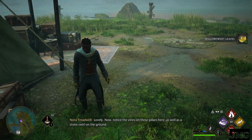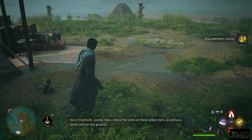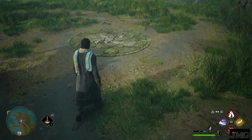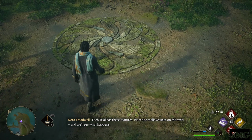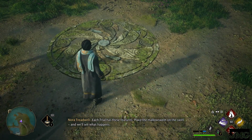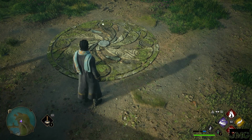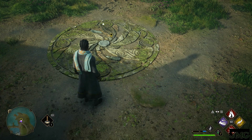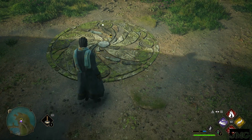Lovely. Now, notice the vines on these pillars here, as well as a stone swell on the ground. Each trial has these features. Place the mallow sweet on the swirl, and we'll see what happens. I imagine that it's going to lead to some stairs, but I'm most likely wrong.